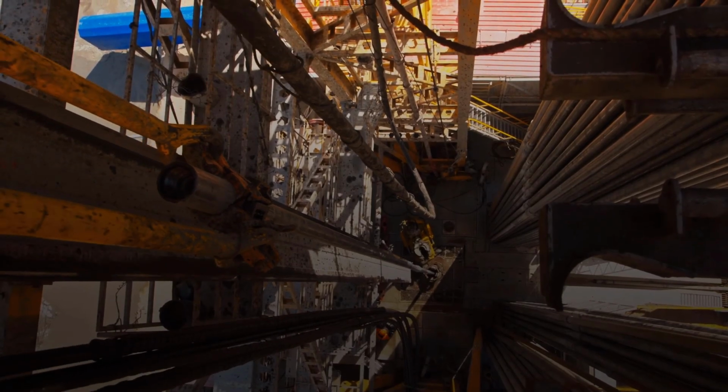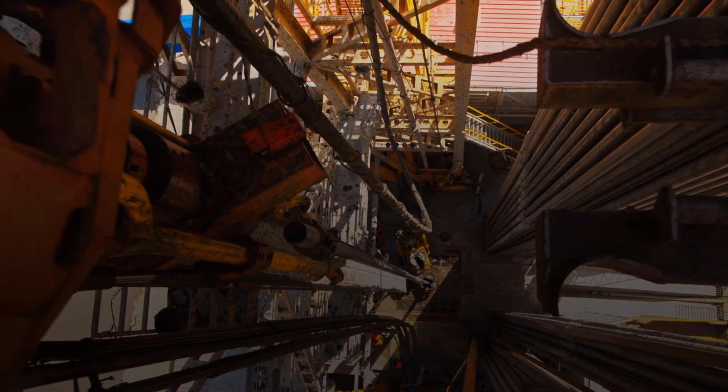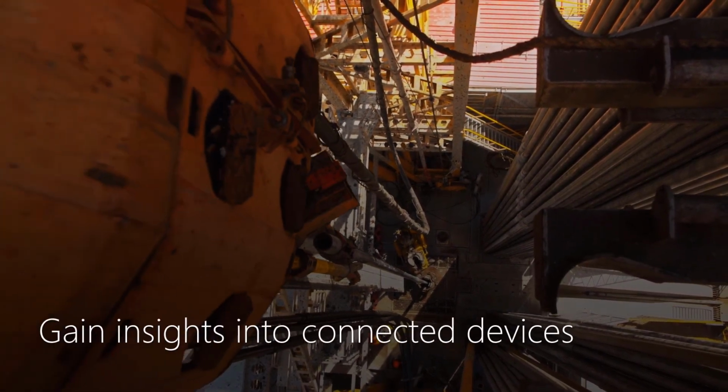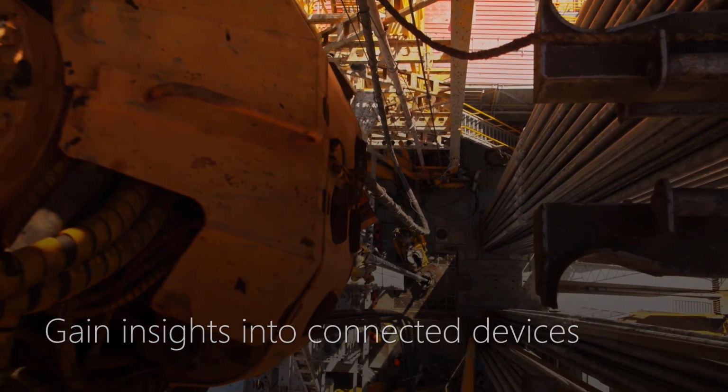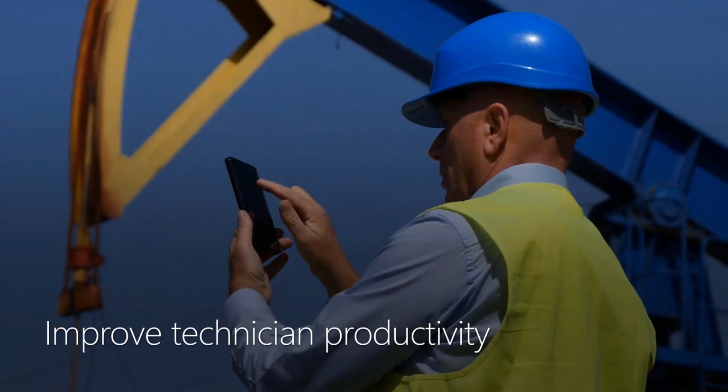You've just seen how Connected Field Service capabilities help oil and gas organizations leverage AI and the Internet of Things to gain insights into remotely connected devices, drive operational efficiency, and improve technician productivity.